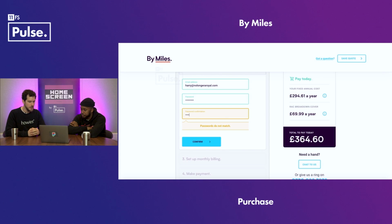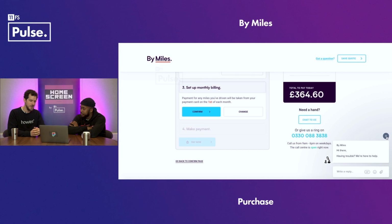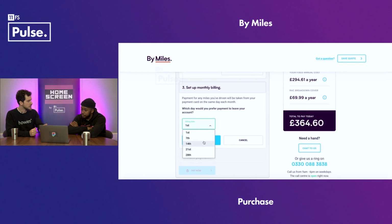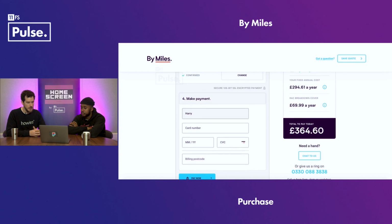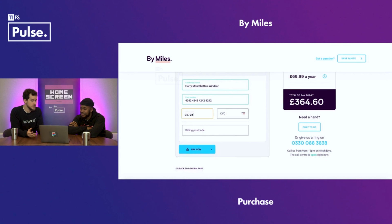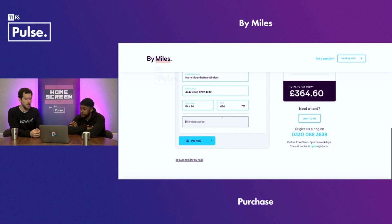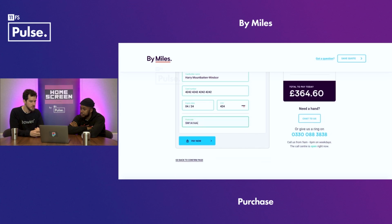This is the pay page, obviously. You have to set up your monthly billing. You can choose, that's a nice, we're quite proud of that. If you get too many errors, we pop up and give you some help. You can choose your monthly billing date, so you can align it with when your paycheck comes in. Nice. Obviously, Harry putting in his card details. Doesn't look like we believe they're real card details. They're not. But so this is just the purchase flow. Again, really pleased. We've done a lot of work on this pay page, done a lot of work on the validation and the error states.